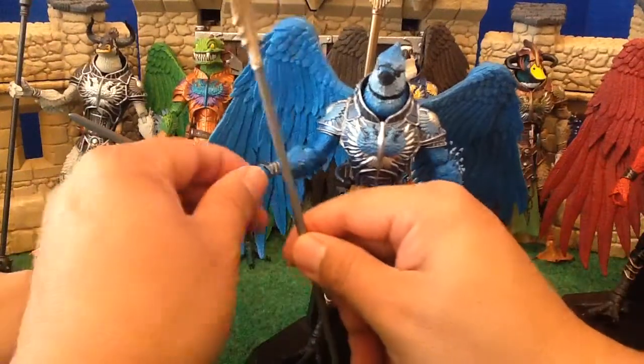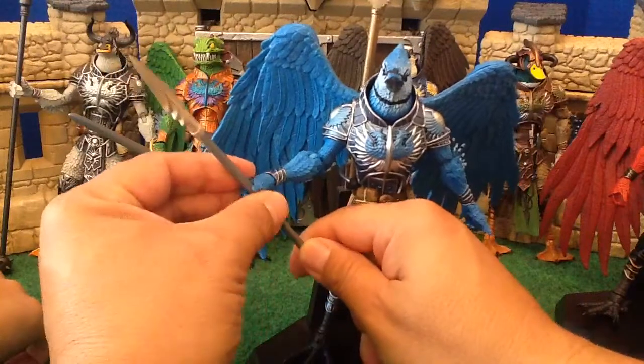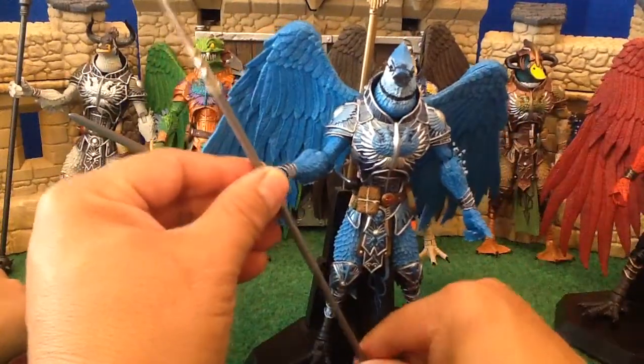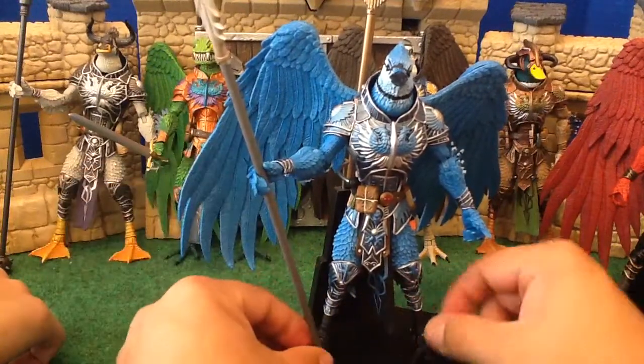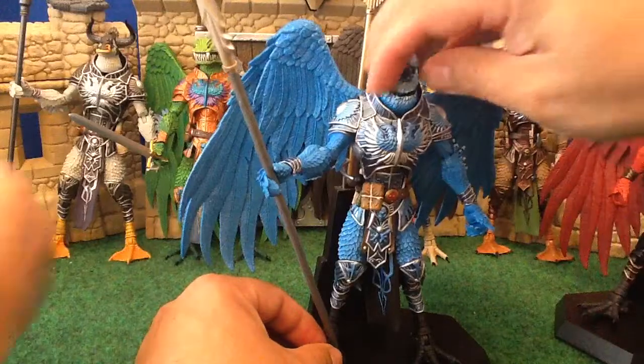So, I like the idea of these flying birds having spears because that's a good aerial weapon to launch and poke someone while flying down. Right.